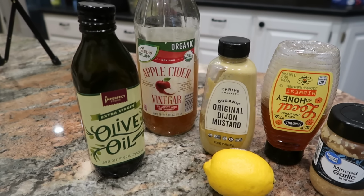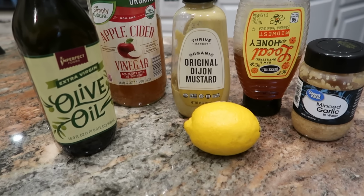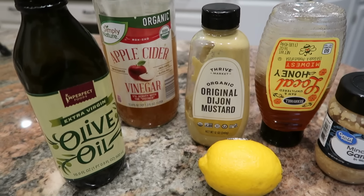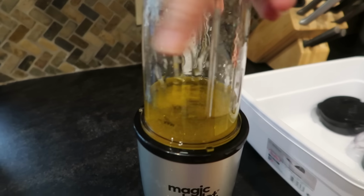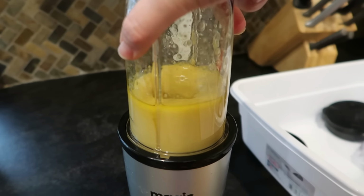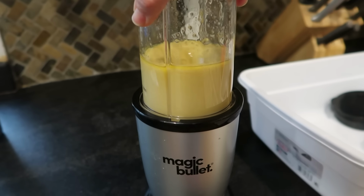And I made up a little bit of Italian salad dressing. I used about a half a cup of olive oil and a quarter cup of vinegar, and then about a tablespoon each of Dijon mustard, honey, and minced garlic. I also have lemon, so I threw in the juice from half a lemon, put that in my Ninja blender, and it's ready to go to dress the salad as soon as the lettuce is ready.